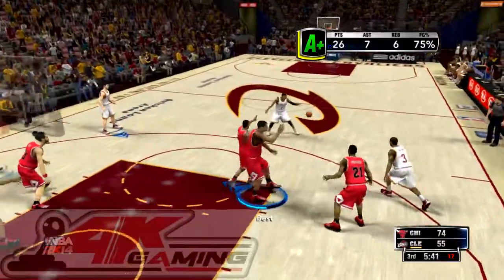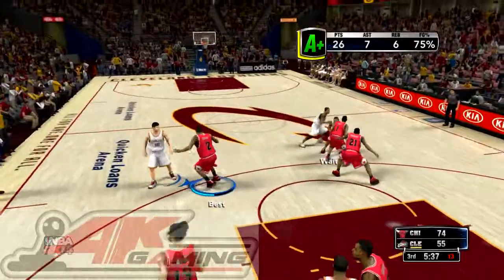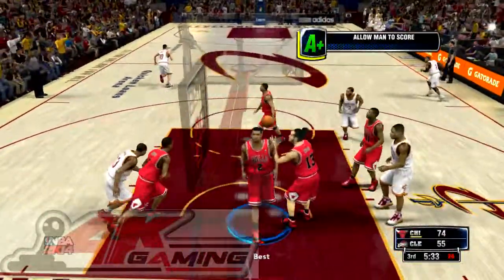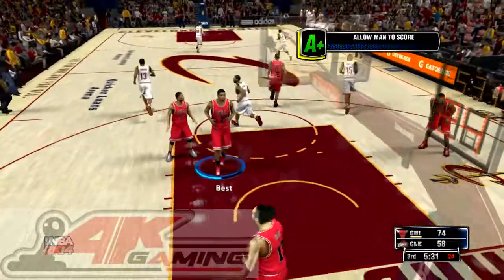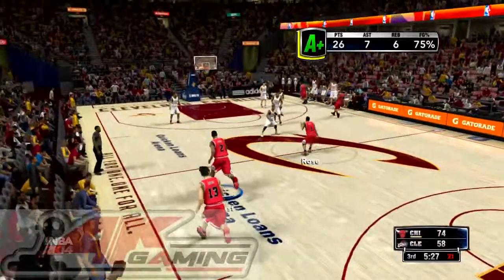Waiters with the ball. Butler covering. And Karasov kicks to Irving. Cleveland moving it around. Another three for Cleveland. And that kind of defense is just not going to cut it, guys. They have to get a hand in his face.